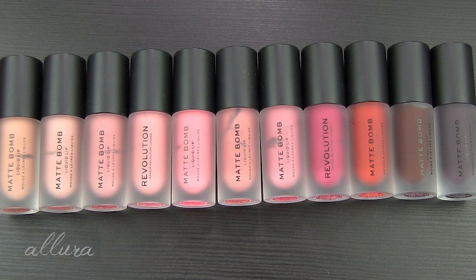Now, for some reason, on Ulta's website, I only see 5 of the 12 shades available. I don't know if that's different in stores or when you check if all 12 will be available, but that is just something to note. And if you do purchase these through Ulta, they retail for just $7 each. In each tube, you get 0.16 ounces.